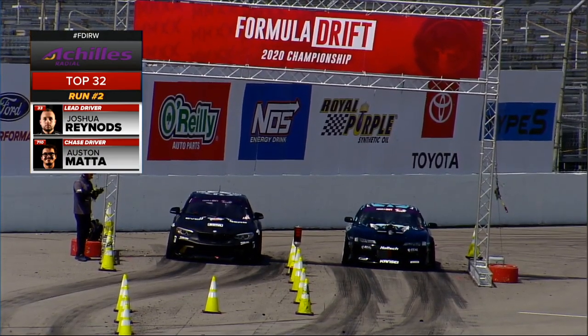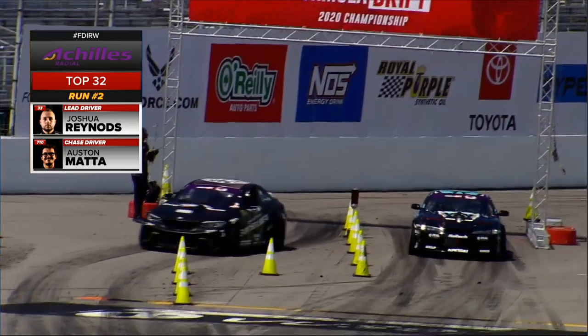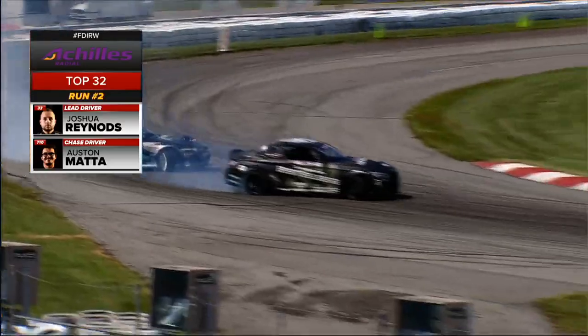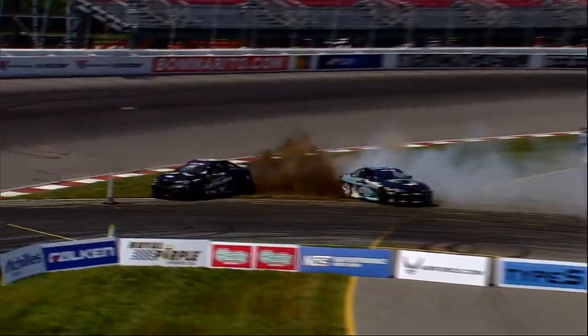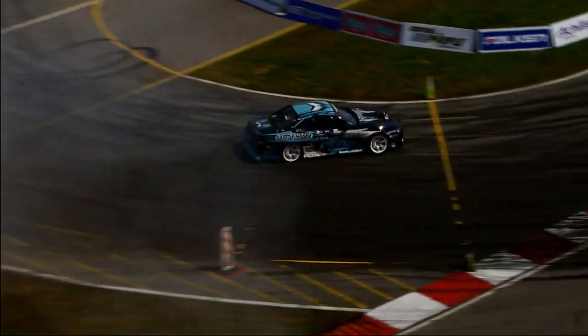All right, so Reynolds will now lead. Great looking vehicle. Like I said, operating out of Switzerland. So Reynolds will lead. Mata, now he really needs to make up some ground here. Good transition from him. Mata looks like he's playing a little bit safe as Reynolds swings wide, but then tightens it up. We've seen that approach before from different drivers. Mata a little bit of wavering in the chase position. Now in the outside zone, a straight line approach, and Reynolds goes into the dirt. Looking more rallycross than drift for both of the vehicles.